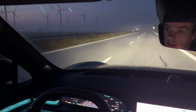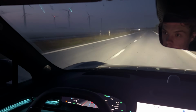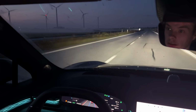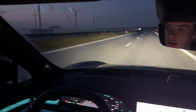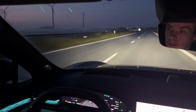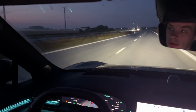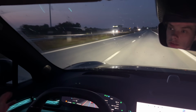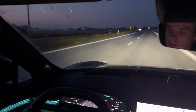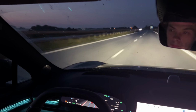And there's also a little bit of fog. But I have great visibility, and the Matrix LED headlights are great, but they are blinding some of the trucks in the opposite direction, actually. Which sucks. They will blink at me. And if there are a lot of trucks, I will turn it off, because it's super annoying for these long-haul drivers to be blinded all the time.